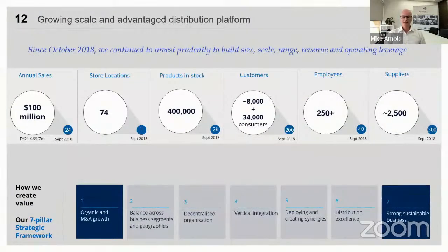Since we listed, this is just to put some perspective in terms of what we've achieved. So moved from 24 million to 100 million. Also in that time, we walked away from a $20 million contract in Africa, which was low margin and high cost. So today, if we had held that, we would have been north of 120. We've gone from one location to 74, from 2,000 odd products in stock to 400,000, from 200 customers to a significant amount of consumers and customer base, similarly with employees and similarly with the number of suppliers.